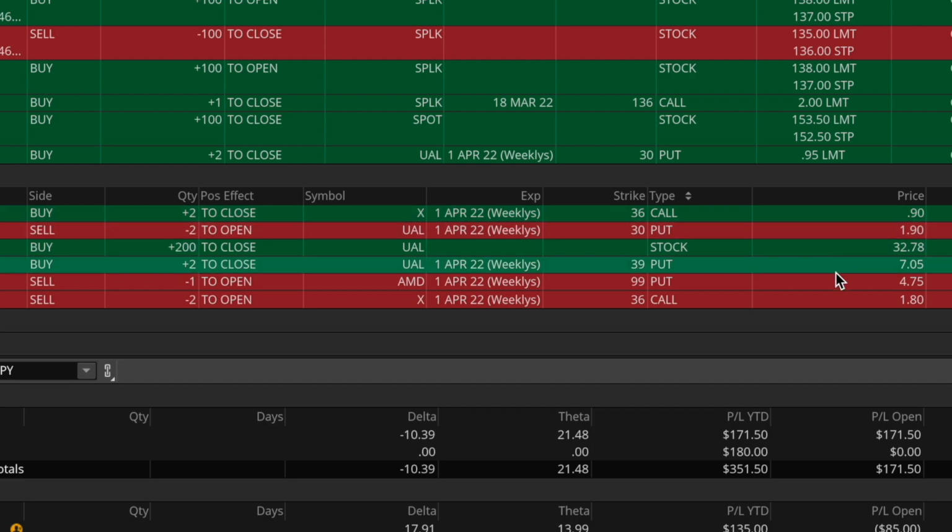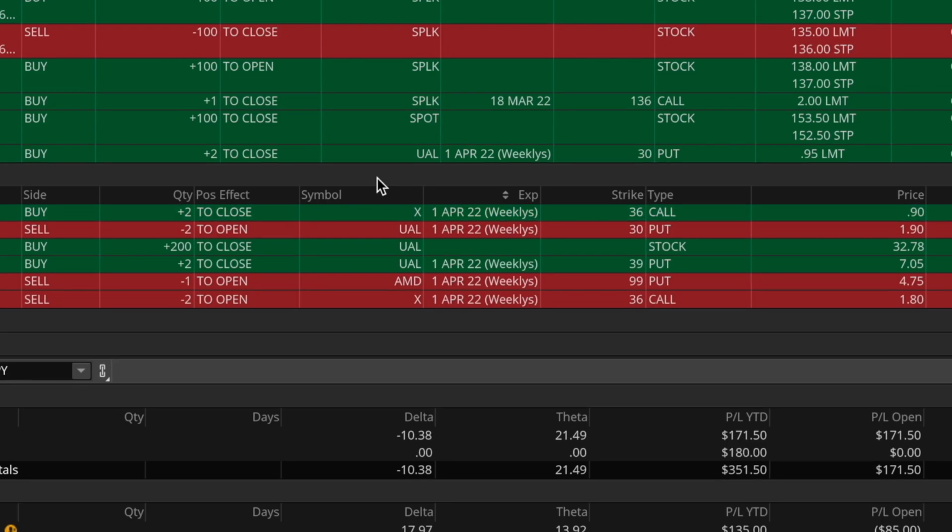Right, initially I sold those 2 call options for 180 bucks in premium, and then I bought them back for a debit of 90. So that's a profit of 90 bucks per contract, which in total is a profit of 180 bucks. Pretty nice. So that's US Steel, and then my second new trade today was in AMD. For this one, I sold 1 contract of the 99 strike put option, also in the April 1st weekly expiration cycle, and also did so for a credit of $475.